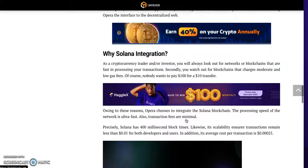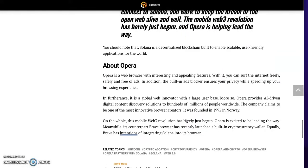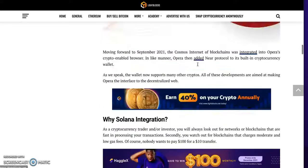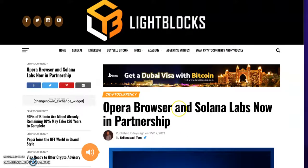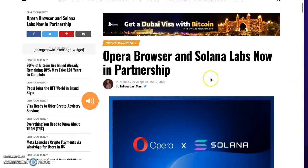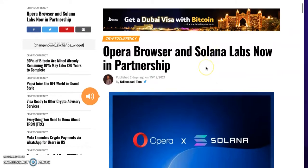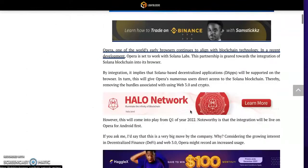And of course, Opera Mini has been there for a very, very long time. They have millions of users, right? So this is one great way to bring about adoption to cryptocurrency. So you might want to grab yourself some Solana tokens. I'm going to do a video where I'll be highlighting some top Solana tokens that you could buy and hold for long term.